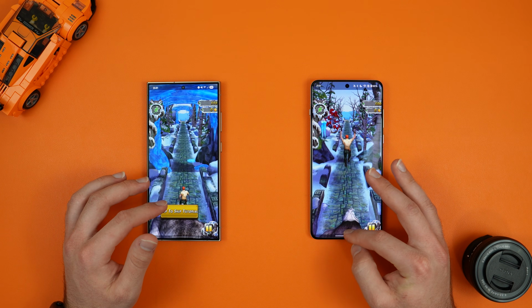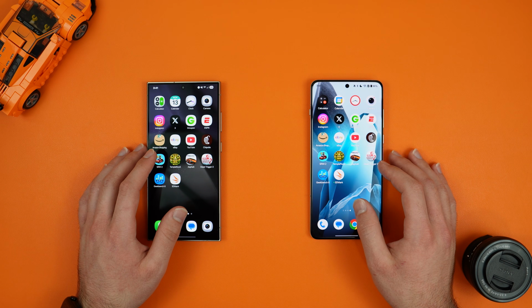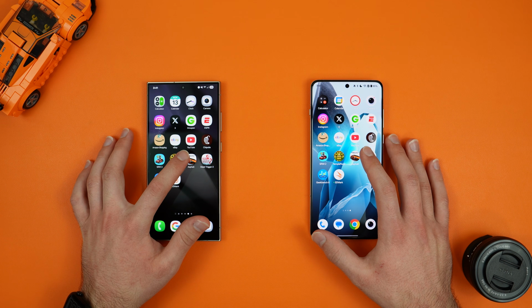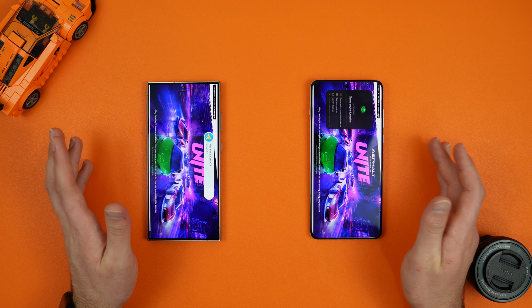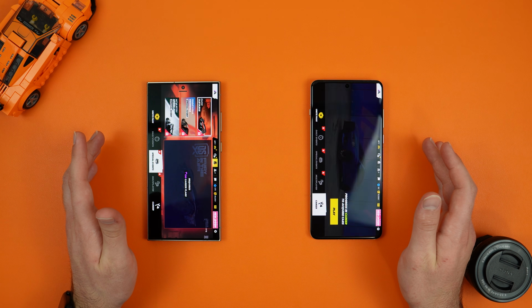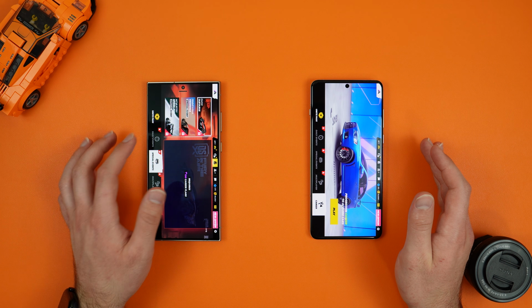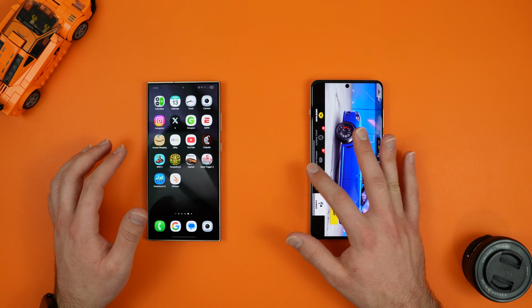So the OnePlus 13, I am noticing the animations are very smooth on this device, which is really nice to know, and it does feel very fluid. Asphalt 9. Okay, let's go ahead and see which one loads up first. Very close, very close. And that is going to be the S24 Ultra. It did load into a different feed. However, I think that was the S24 Ultra.